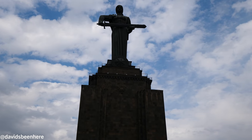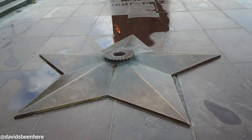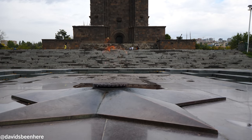When you come here to the Mother of Armenia, there's a few different things you have to see. First thing you gotta see is right here, we have the eternal flame. This is the eternal flame for the people who lost their lives during World War II. If you guys didn't know, this country was part of the Soviet Union, so they went with the Russians, and obviously these are the guys who gave their lives for the war.